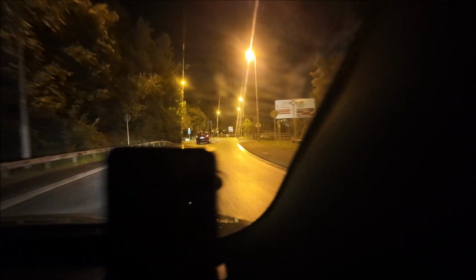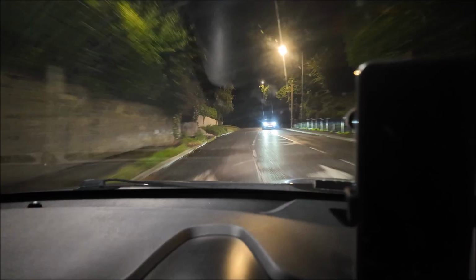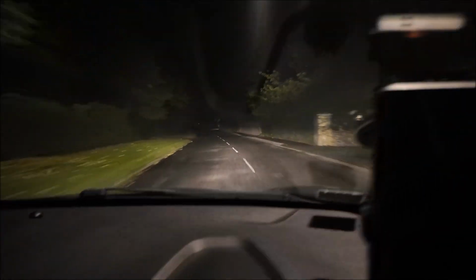Yeah, these are the last couple of street lights here in front of me now. I'm going to get around this corner, and then I can tell if it's going to be clear or not. This is the last light, apart from the car coming towards me, and I can see stars.